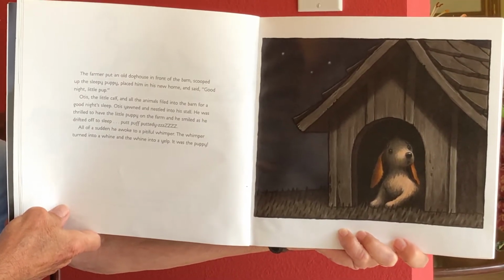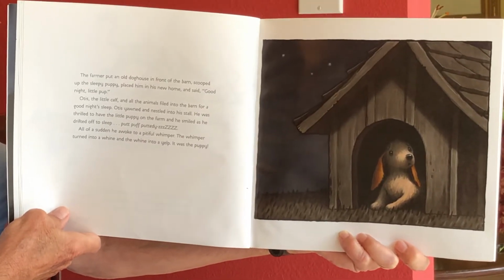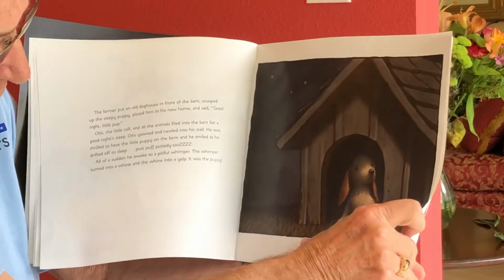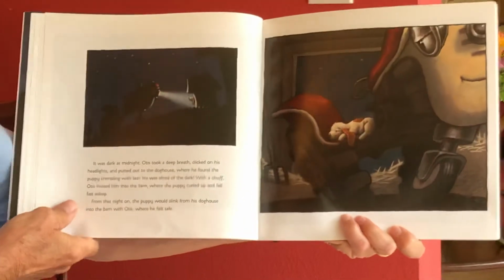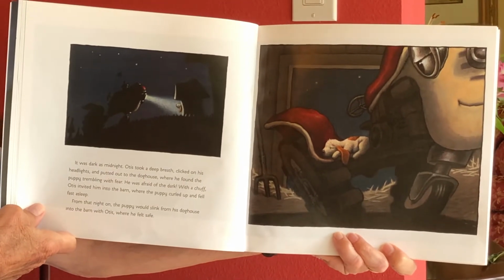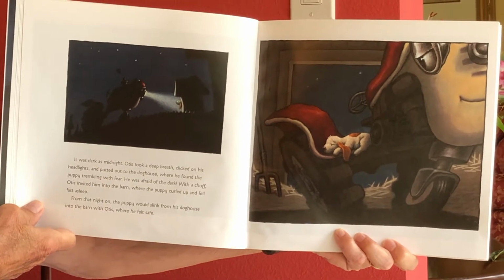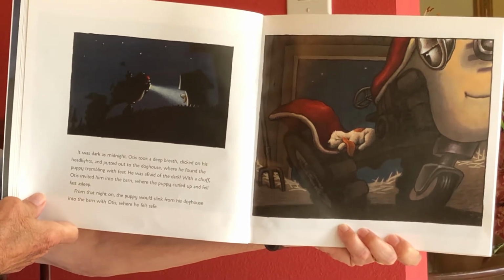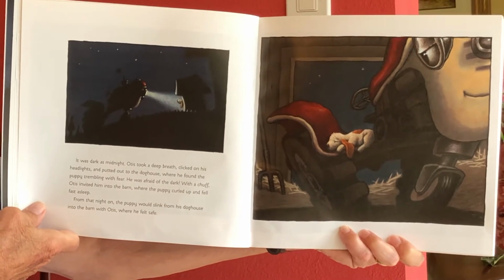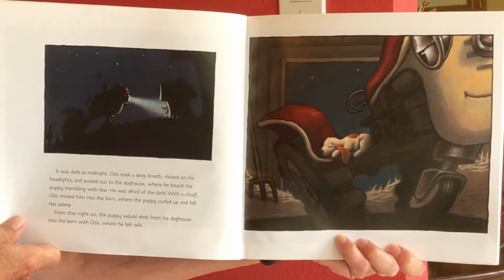All of a sudden, he awoke to a pitiful whimper. The whimper turned into a whine, and the whine into a yelp. It was the puppy. It was dark as midnight. Otis took a deep breath, clicked on his headlights, and putted out to the doghouse, where he found the puppy trembling with fear. He was afraid of the dark. With a chuff, Otis invited him into the barn, where the puppy curled up and fell fast asleep.